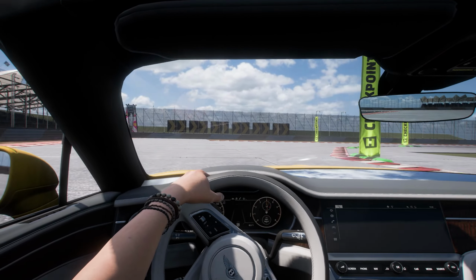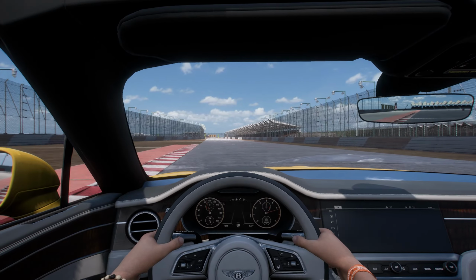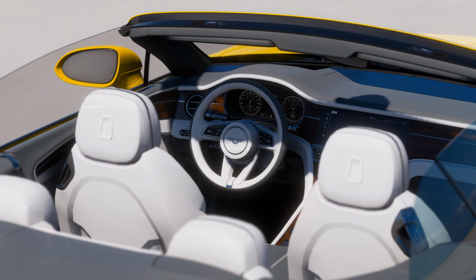And it is especially good to have the convertible version of this car, which is the one I would probably have. Being the convertible version of the Bentley Continental GT, the most important question is, of course, can you put the roof up and down here in Horizon 5? And yes, you can. Although for some reason it doesn't have a proper animation for the roof.